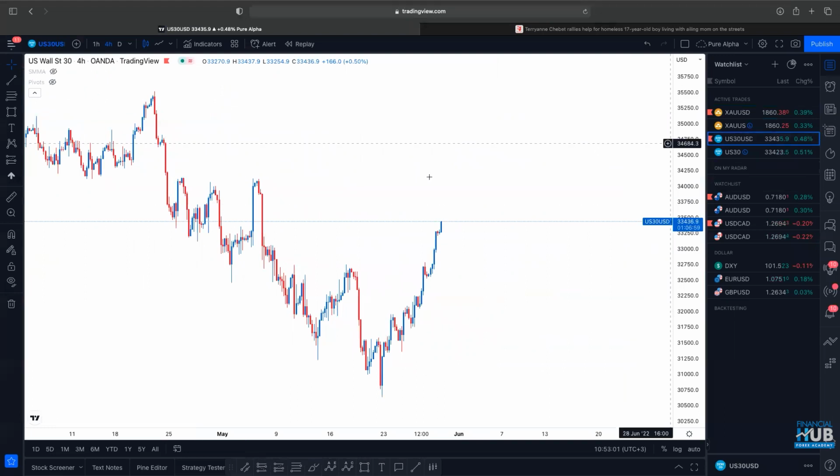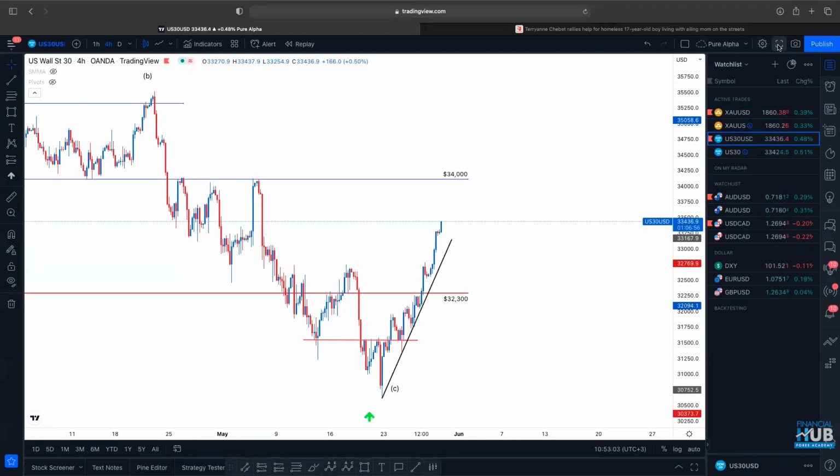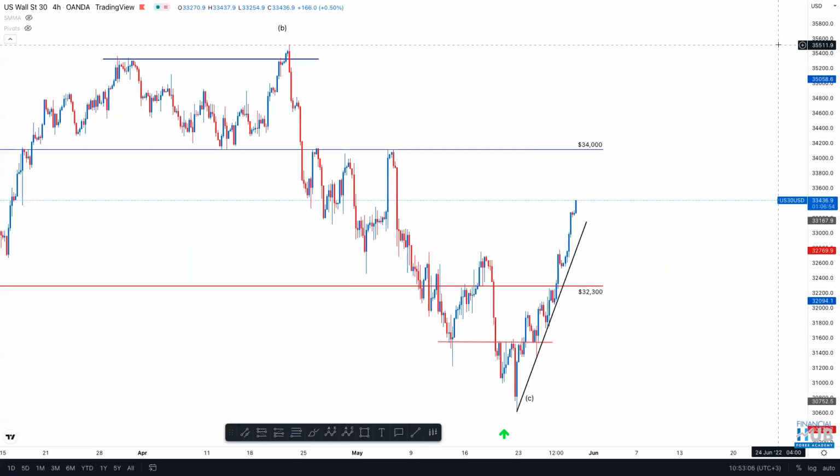If you look at Dow Jones, you can see market is already up 0.5% on a US holiday. So that's what I was saying.